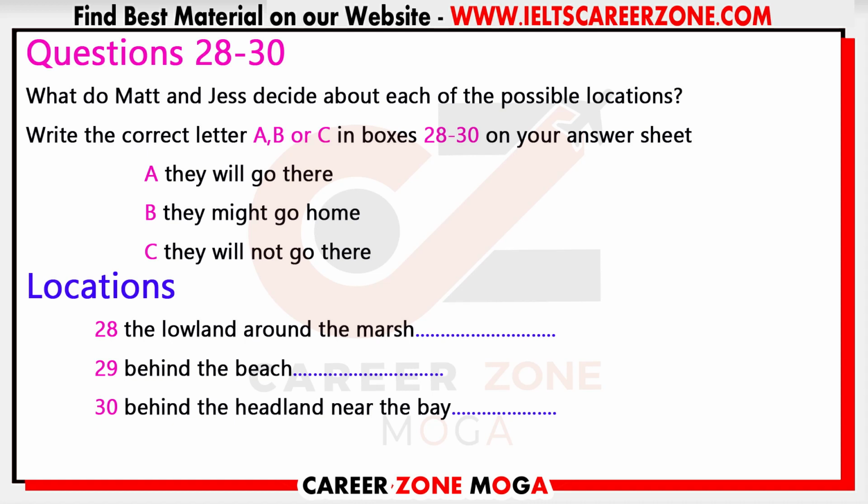Okay, good. We've got that sorted. Now we need to decide where to go. Yes, I've been thinking about that and I've brought the map. Well done. I forgot mine. Now, I've identified three possible locations, but they've all got some disadvantages.